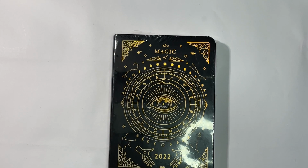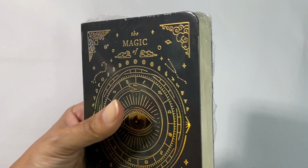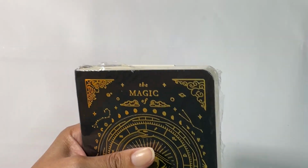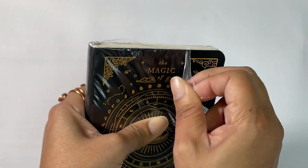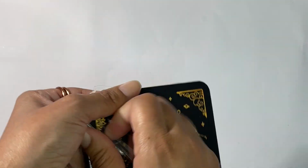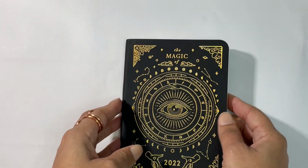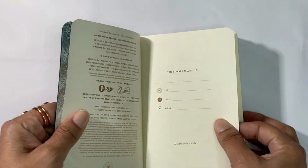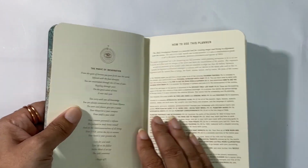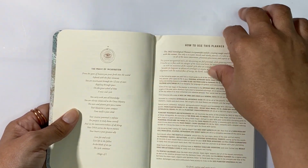My next journal is another Magic of I journal, and this is actually more of a planner than a journal. I'm going to get this open so you guys can see the flip. This is one I showed in my haul, so I'll do a quick showing of what it looks like on the inside. This is basically an astrology planner or calendar. So it keeps up with the moon cycles and stuff. And again, it tells you how to use this planner. That's what I really love about Magic of I.